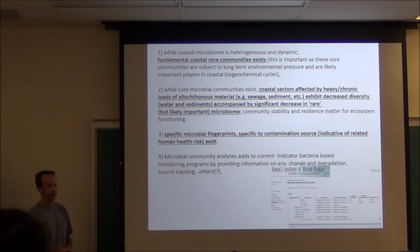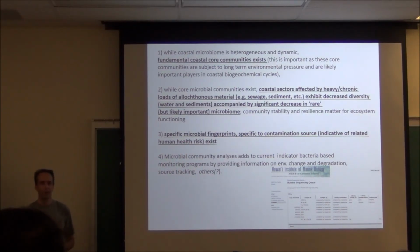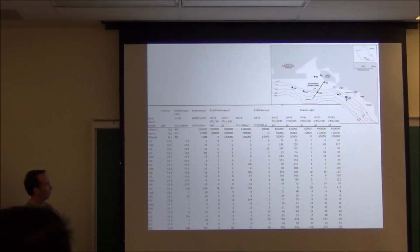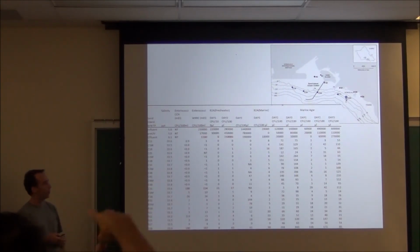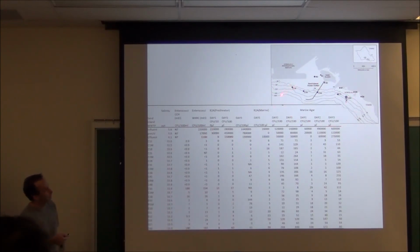One more question. On the previous slide, when you were talking about the Honolulu wastewater treatment plant, were you taking samples near the outfall way out in the ocean? No, these are all along the coast. At Sand Island we did samples around Ocean Alpha.